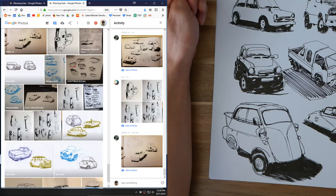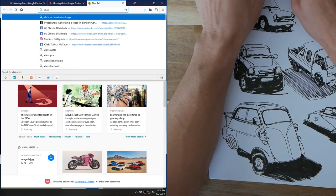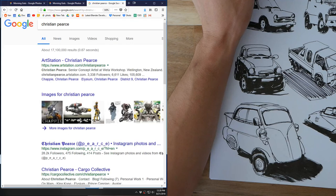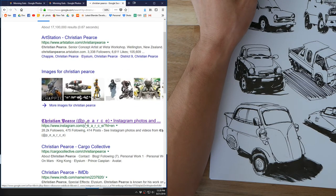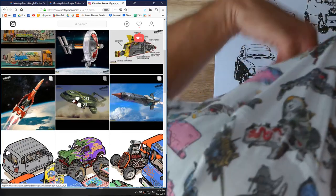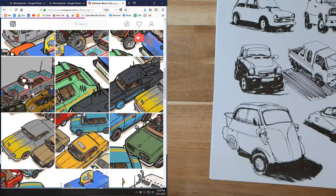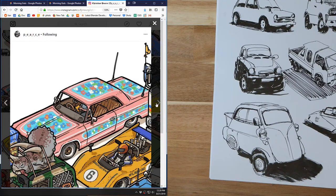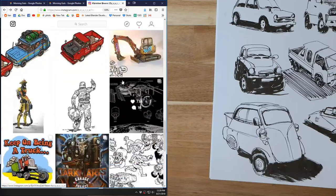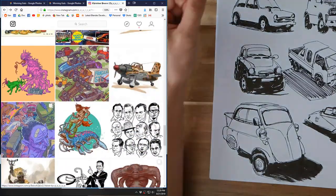Robert, this shirt is from a guy named Christian Pierce. So if you guys search Christian Pierce, he's one of my favorite artists. And he did a series of these drawings. He's always doing little series of like hot rods or airplanes or something or the other, but he's awesome. And he just sells these shirts on his website or somewhere.